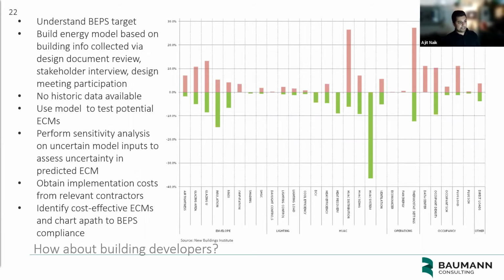Building these types of sensitivity analyses into the energy model allows the modeler to understand the potential impact of ECMs. Generally, the ECMs that consistently provide savings or performance improvement across a wide range of different scenarios should be selected, as well as those ECMs that provide improvement under the most likely scenarios. So while it's not quite as good as calibration and doesn't improve the confidence to the same degree, a sensitivity analysis is absolutely essential in any project where historic building data is unavailable, like a new construction.